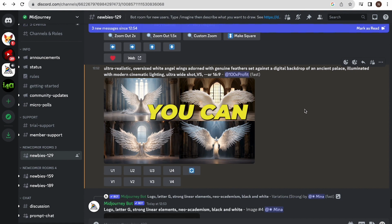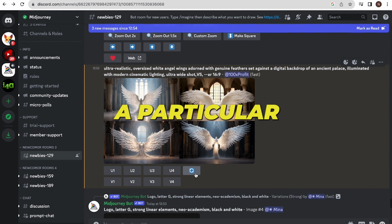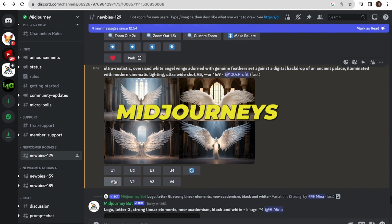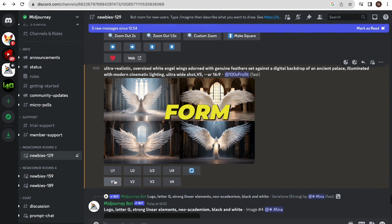In that case, you can either tap Regenerate to refresh the entire set, or if a particular image catches your eye but you desire a tweak, simply hit the V at the base. For instance, for a fresh take on the first image, select V1. And for those unfamiliar, Midjourney's 5th version boasts superior clarity. Hence, when you prompt an image, the quartet of visuals presented are already in their enhanced form.